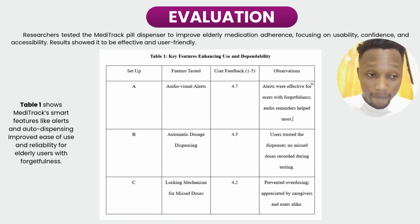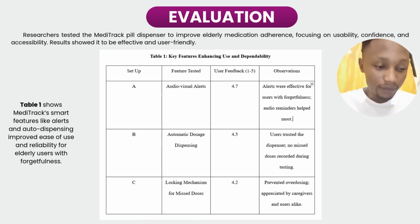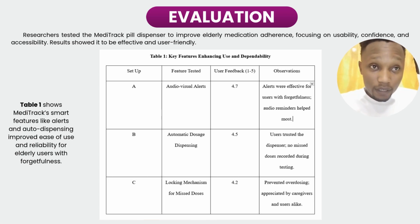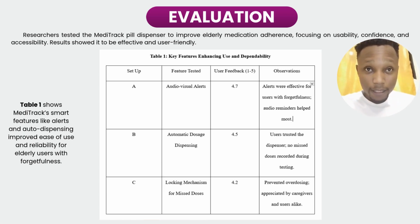So we have setup, feature tested, user feedback, which is 1 to 5. Then we have observation. In setup we have A, B, and C. Then the feature tested is audio visual alert. The user feedback is 1.7. Then the observation: alerts were effective for users with forgetfulness. Audio reminder helped most.